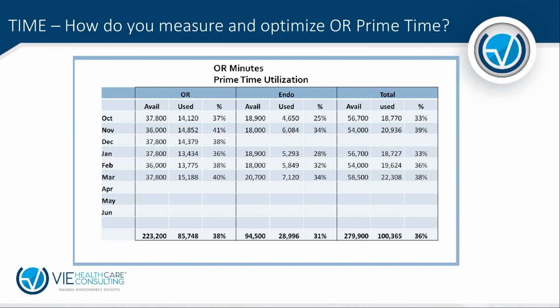And yes, it might be a sensitive conversation, but OR time is incredibly valuable, and it's important what you're scheduling, and it's an important focus. But we begin to measure it, available versus used, and then we continue to break down that analysis even further. So you could reach out to me. We have additional slides I can send you specifically as it relates to OR time.